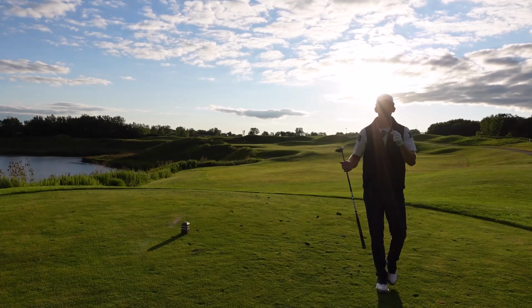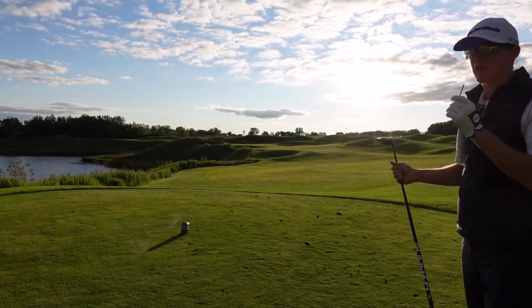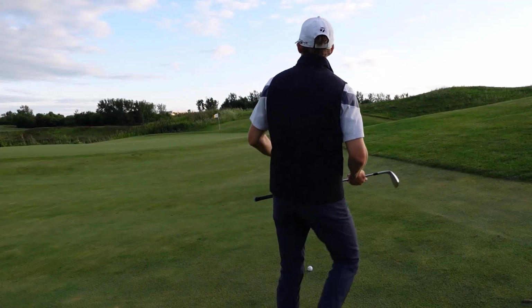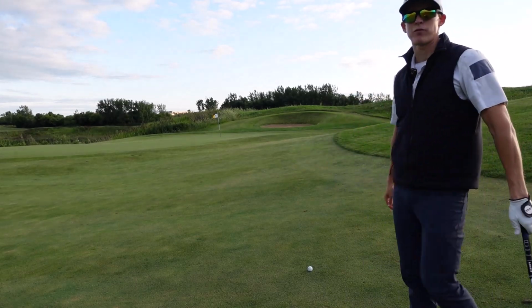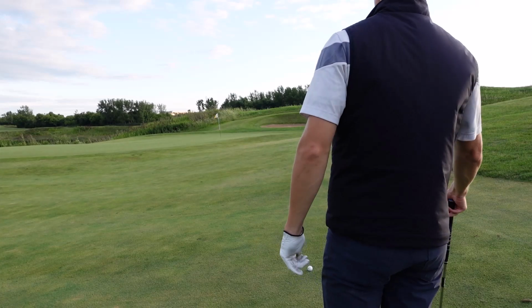It's exactly the safe bailout I wanted here because this yardage is too aggressive into the wind for me to hit it there on the fly, so perfect. Perfect bailout spot I was aiming for there with the choked up 5-wood. So we got about 40 yards here.